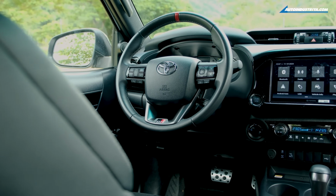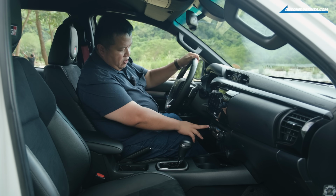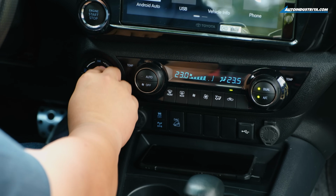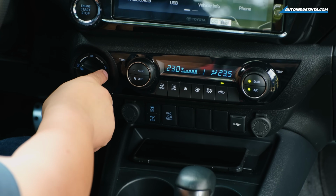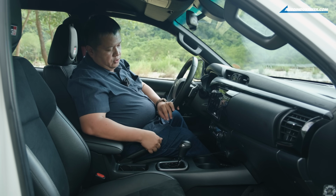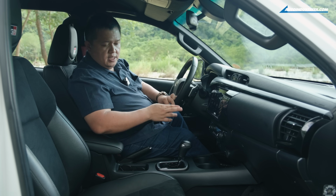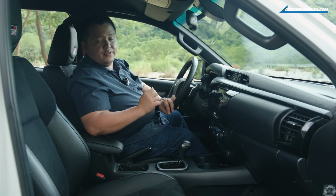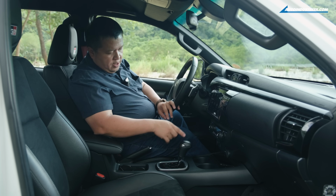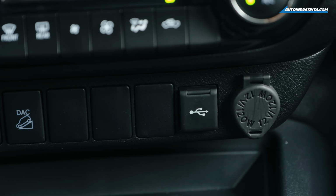So you look down here, you'll see your 4-wheel drive controls. So you have your 2-wheel drive high right now, we're at that. Then your 4-wheel drive high and 4-wheel drive low there, depending on the kind of driving that you're gonna do. You have the rear locking differential. There's no front locking differential, but still the rear is gonna be plenty for the kind of driving that most of us tend to do. Your downhill assist control, USB port, 2 12-volt outlets there.